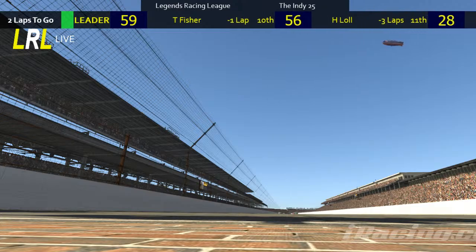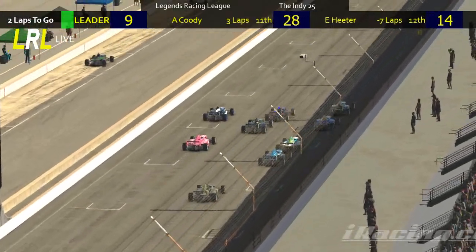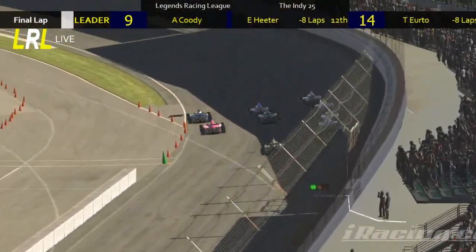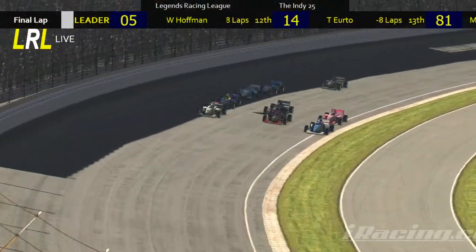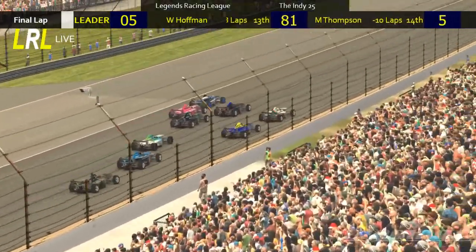Wolfgang Hoffman in the 59, side by side, 3 wide. Now as the 9 car is going to get side by side with the 59 and the 05. White flag in the air. It's Andrew Cudi on the outside. Will he be able to clear him with the help of Keplinger? As the lap cars are helping that outside line very much as they're 3 wide, 2 rows deep.